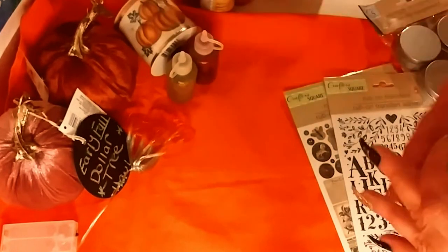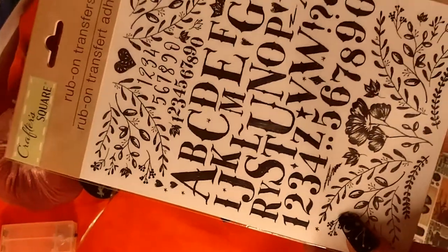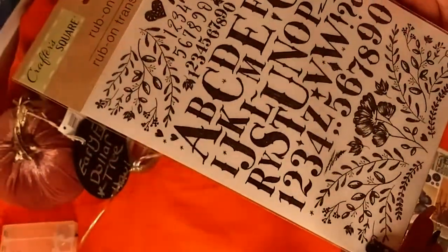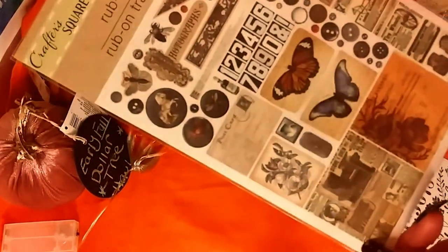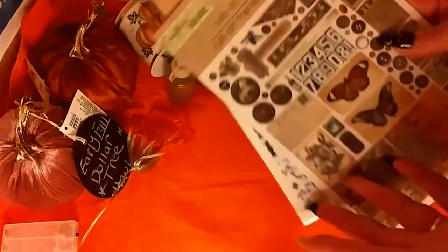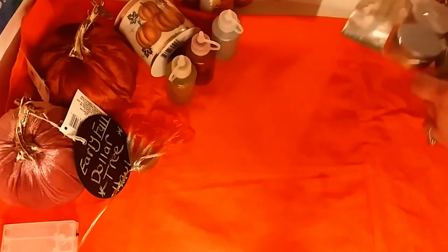So let's put those down. And up next, I got some rub-on stickers. I don't know if I have these, but I may. But these are really pretty, very vintage feeling. I love those. And they work really well. Yeah, those are really cool. I don't have a lot of numbers. I have a lot of alphas. And this is a repurchase. I love this one. And every time I see them, I get them again, because they're really perfect for all of my vintage projects. So that's all they had. They only had one, so I grabbed it. And those are the only stickers I really liked.